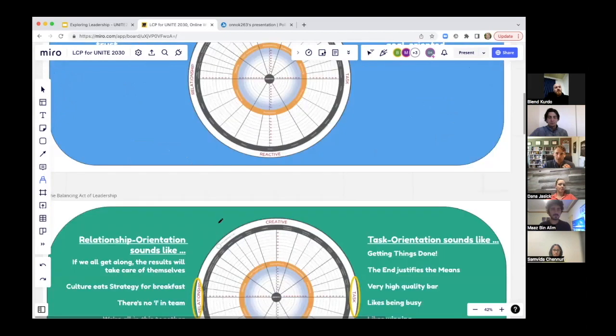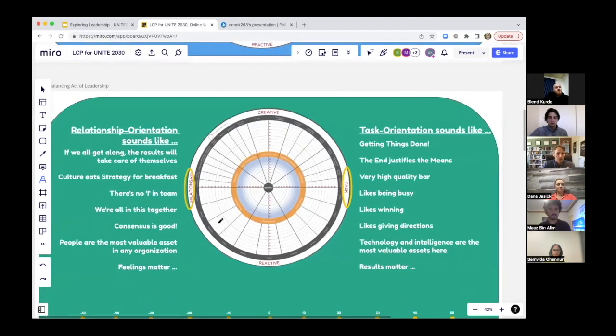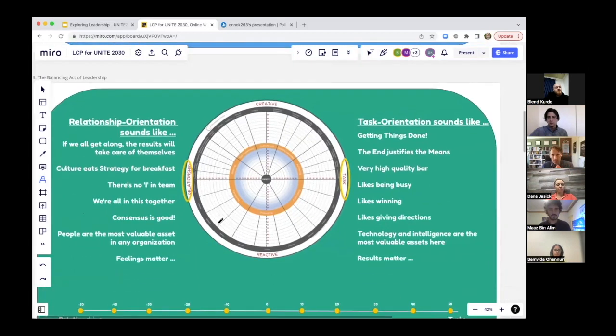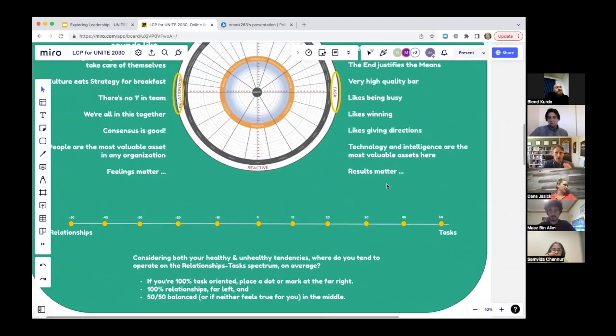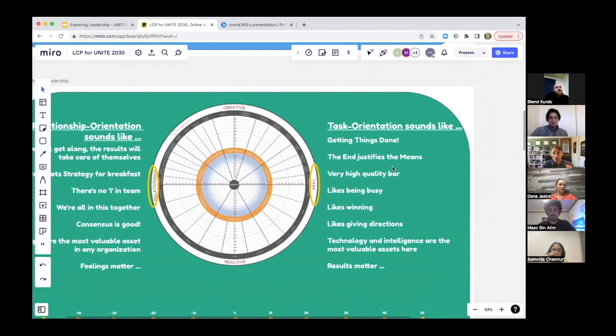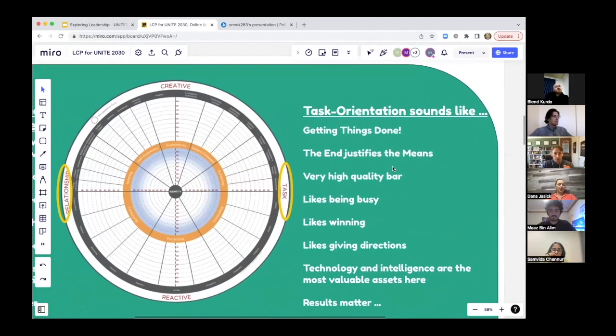Mixing in Brody's comment, about how I get people's feedback, I think your own feedback is actually probably pretty good. When I work with clients on this, let's look at the task relationship spectrum. In a minute, I'm going to ask you to plot yourself on this spectrum. Are you pretty balanced in between, or do you lean one way or the other? Let me give you a quick description first of what each one is, because maybe these terms are new.